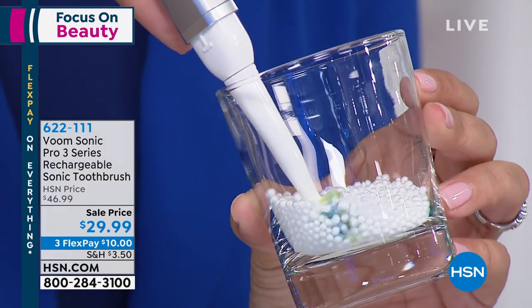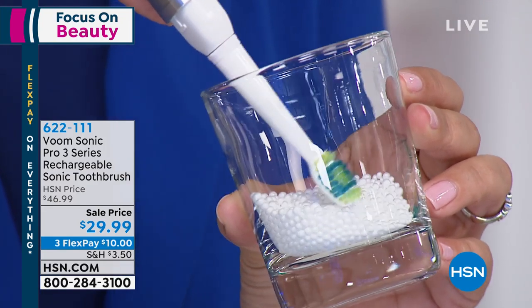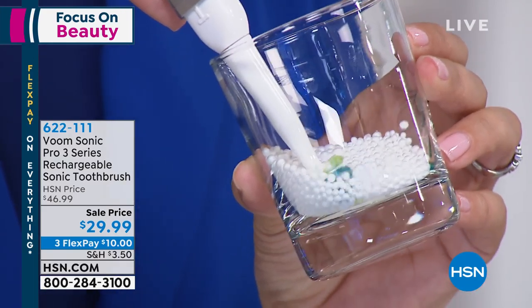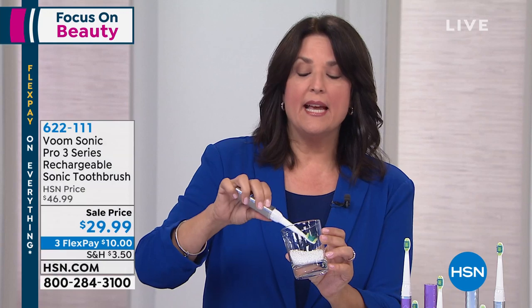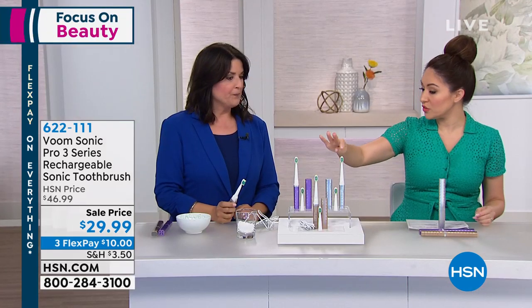And what's great too is that it's a very gentle motion. If you did that with a manual, even if you had the speed to do that, all you'd be doing is tearing off your enamel, which is not good. But this is professional and dentist recommended, a true sonic toothbrush, and that's what this is.